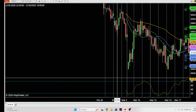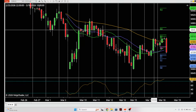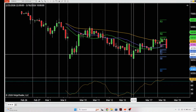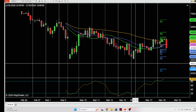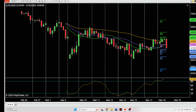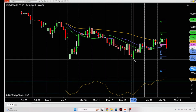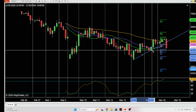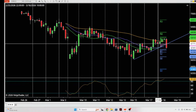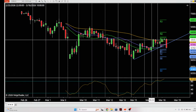Let's get a bigger picture of what's happening here. So this was a nice pattern to look for a breakout, and it failed. A breakout, a pop right here, and it failed. This trend line came up, made a higher low, and then looked like this is the 200 period moving average.